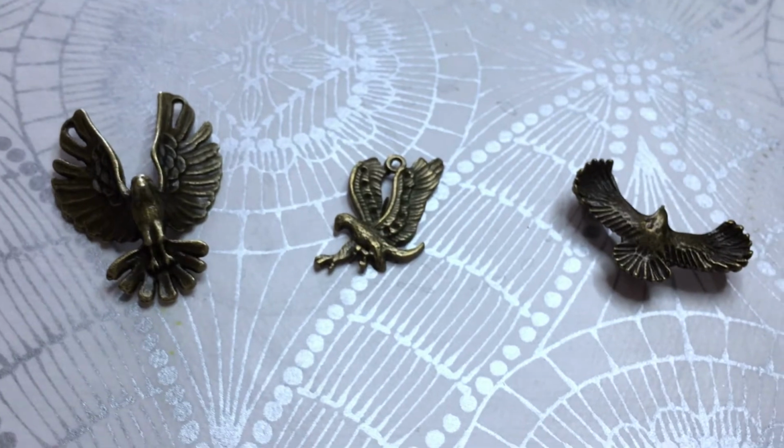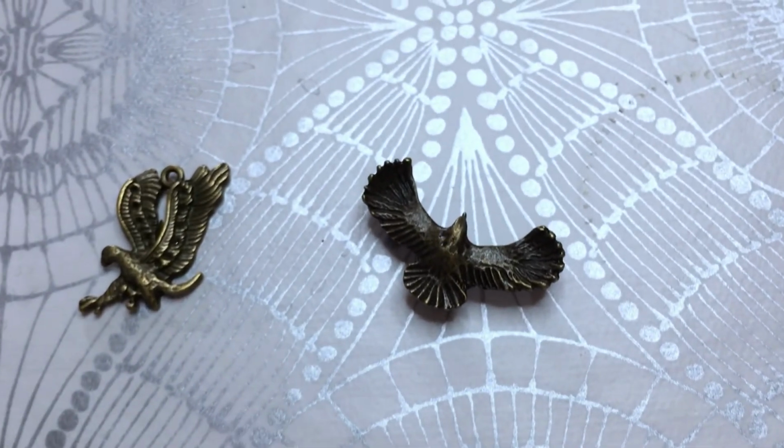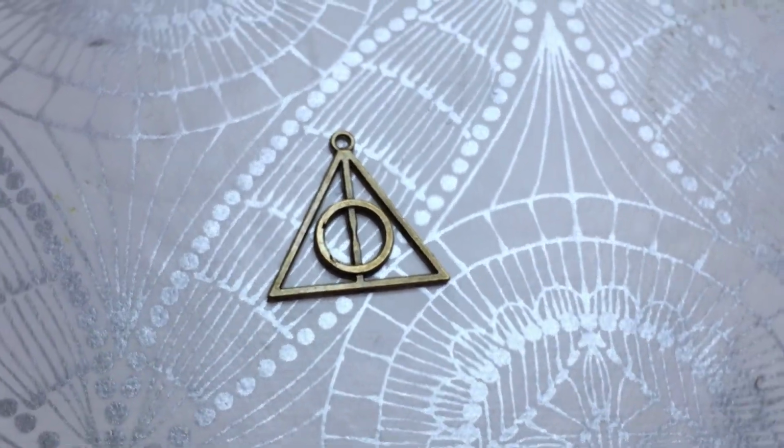So basically I bought a few ravens. Basically it's more like eagles, but I have a bunch of those brass bronze colored eagles that I can use as pendants, or maybe this one I'll put on a necklace. I have another one here. Basically they're not really ravens, they're eagles, but it will do. And I have a bunch of those, which is a symbol of Harry Potter and the Deathly Hallows. So this is the invisibility cloak and the wand and the philosopher's stone. So yeah, Harry Potter pendants, and I'll use them as charms.